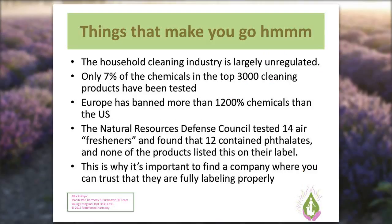Other things that make you go hmm. Most people assume that the government oversees the multi-billion-dollar household cleaning products industry, but the reality is that it is largely unregulated. According to the Environmental Protection Agency, of the nearly 3,000 top-selling chemicals in the United States, only 7% have a full set of basic toxicity information. So for the most part, the EPA simply relies on voluntary testing agreements with major manufacturers. And that's kind of scary.